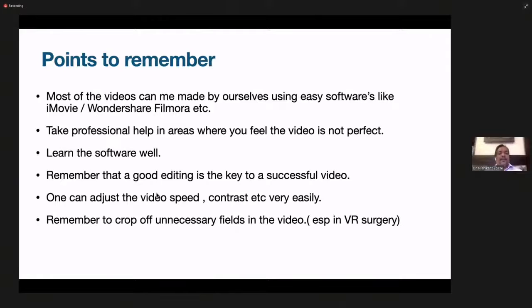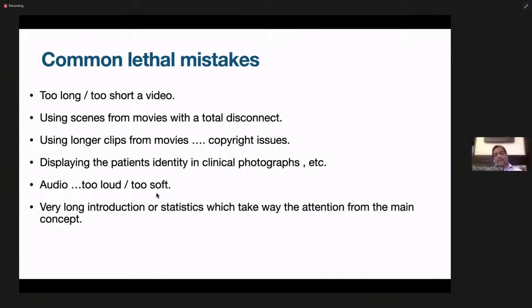And you can adjust the speed of the video, contrast, etc. very easily. And please crop off unnecessary field, especially in VR. We get people who have a big screen and a very small area where the surgery is happening. So learn to crop it off so that you get a perfect thing.